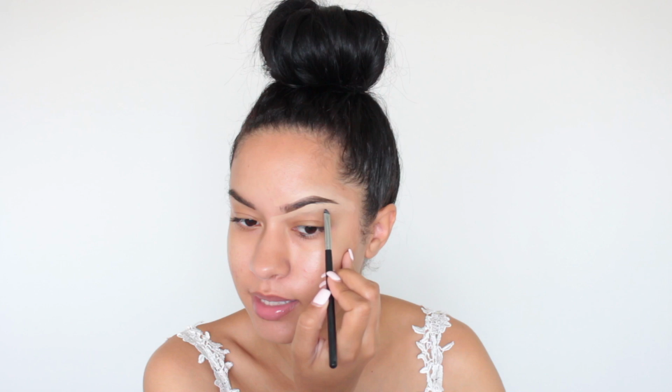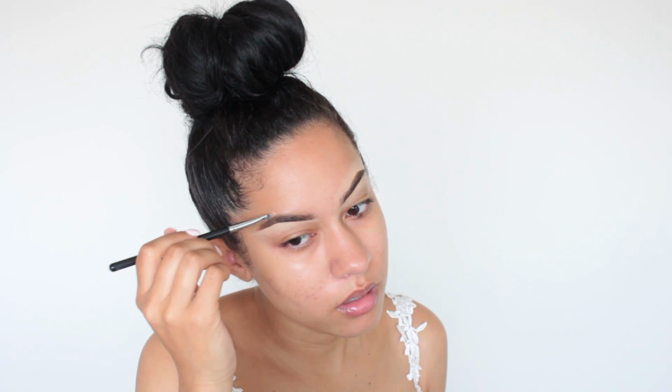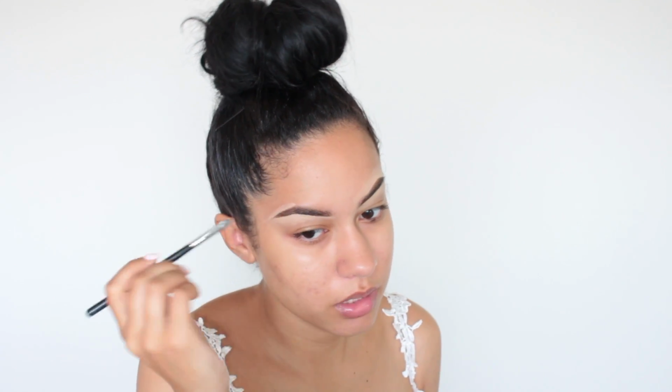This would be good to like highlight underneath your brow. See how it works perfectly to highlight the brow bone, and then you can just blend it downward. You can probably even use this as an eyeshadow base, which I've also seen a lot of people use this as, so it's like a 2-in-1. But to clean up the brows, it is a yes for me so far.